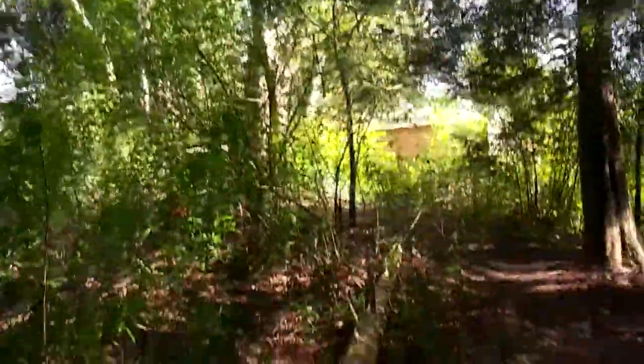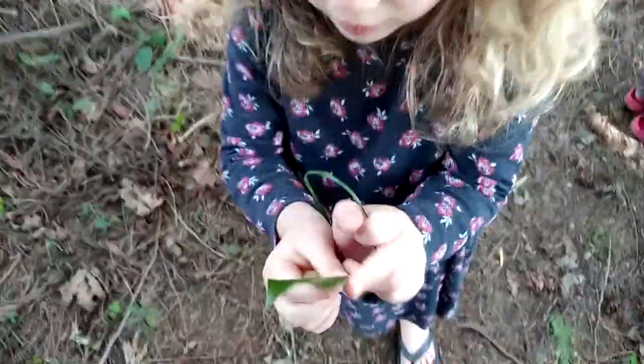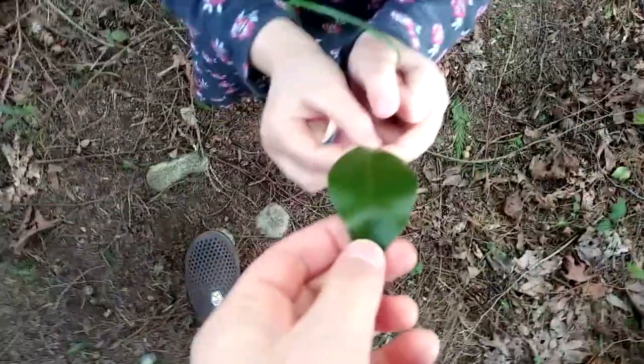Isn't that cool? I have a leaf in the bucket. Oh, okay. It's not prickly. I don't know what kind of leaf that is. I'm not sure. It's kind of shiny and smooth.